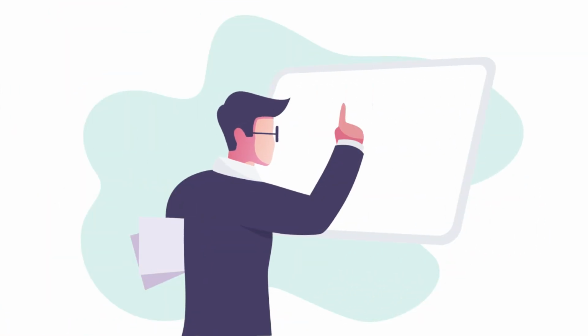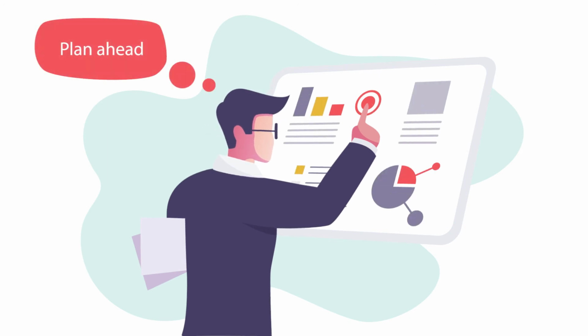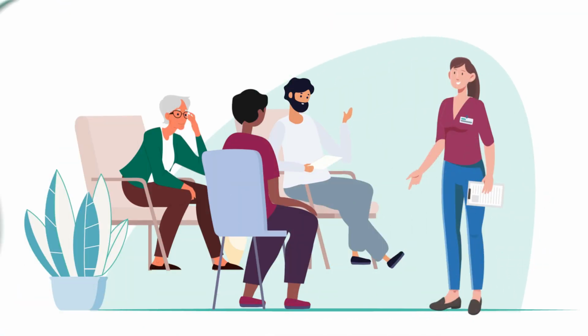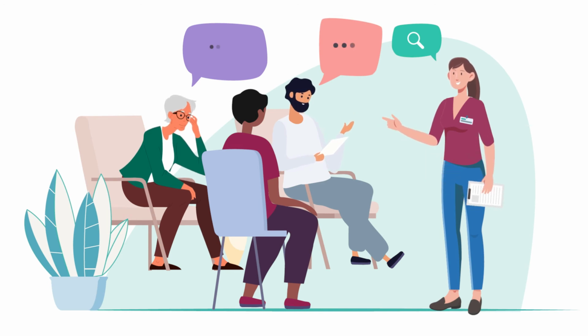Begin with the end in mind. Knowledge translation is not something you do only at the end of your research study, but should be planned from the start. KT requires the involvement of all stakeholders. By finding out who your stakeholders are, engaging with them early, and asking the right questions, you are much more likely to influence how the findings from your study are used in policy and practice.